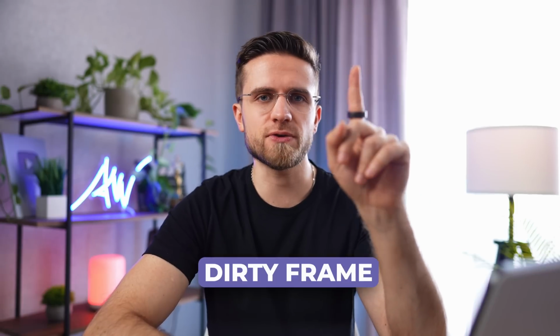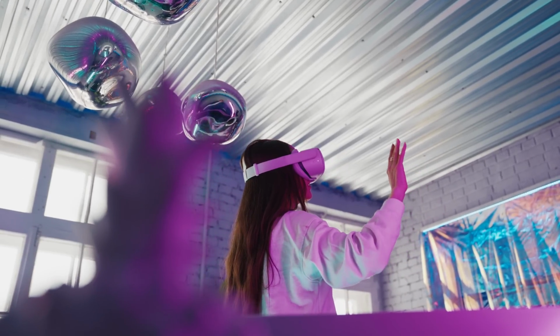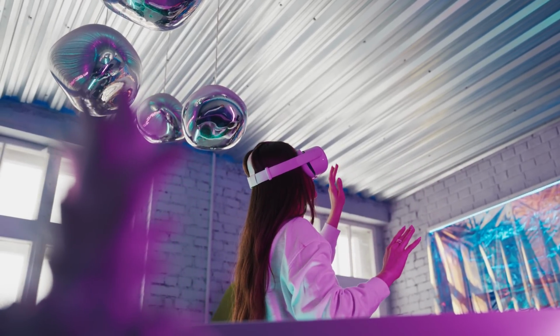Number 1, dirty frame. In this technique, the main focus is on a specific object, while another object remains intentionally out of focus in the foreground. This creates a dynamic effect where the viewer's attention is drawn to the main subject, but the movement in the foreground prevents them from getting too accustomed to the B-roll.